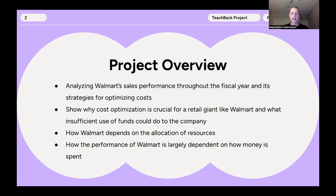So for our project, we decided to do sort of a financial analysis for Walmart as a company. And through that analysis, we were able to analyze Walmart's sales performance throughout the fiscal year and its strategies for optimizing costs. We were also able to show why cost optimization is crucial for a big retail giant like Walmart and what insufficient use of funds could do to the company. Also, how Walmart depends on the proper allocation of resources, and just how the performance of Walmart is largely dependent on how money is spent within the company.